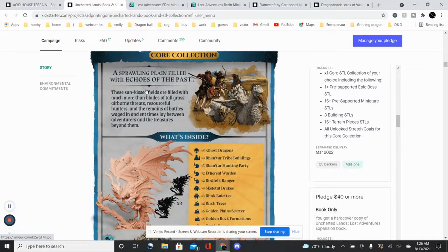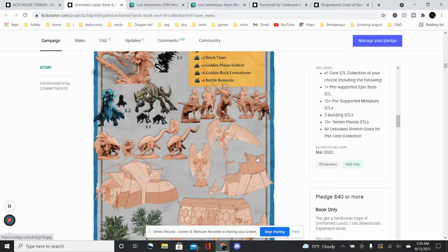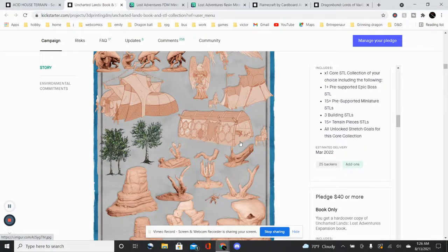This one here is the Golden Plains, for example, and you get a big old dragon right here. You have 3 of them because they're all ghosts. So that's their version of Ghost Dragons. Pretty sick. Some spirits, some centaurs, and this is the cool blink bullets I was telling you about. You can see they're even teleporting through it. So that's a pretty cool thing.